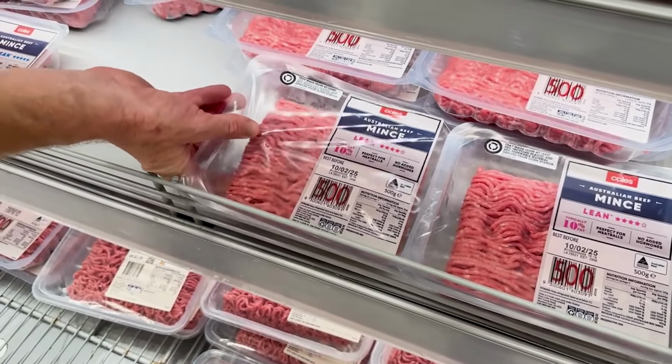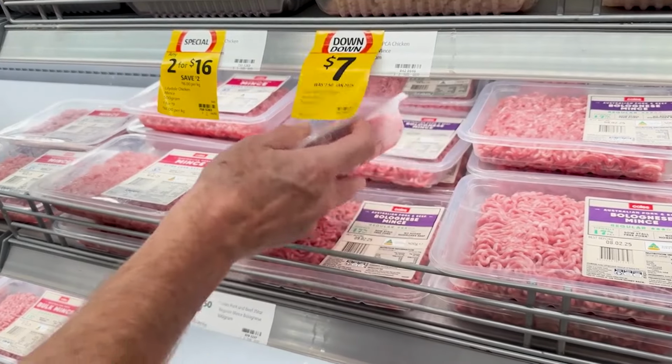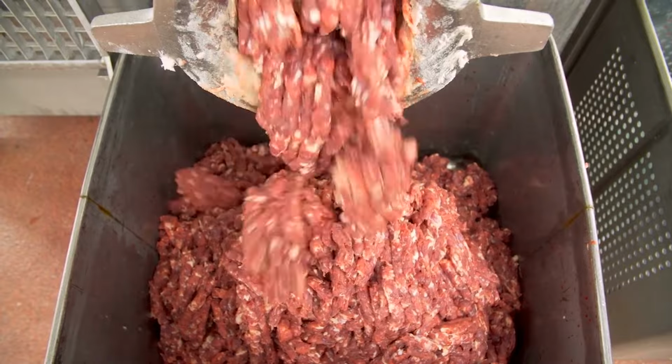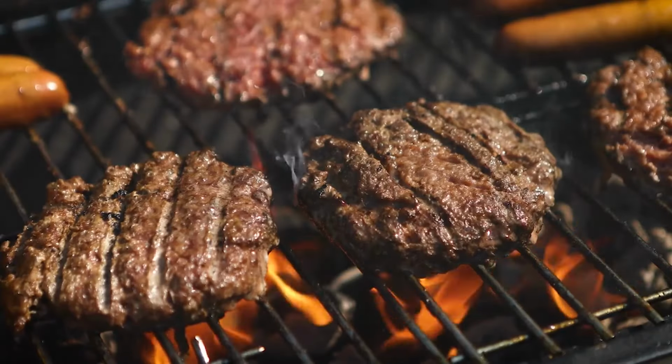Why the eye test fails. Bright cherry red on the surface often comes from oxygen exposure and allows packaging gases. The center may already be brown. That color shift is normal, yet shoppers treat red as safety and brown as bad. Neither is a safety test.